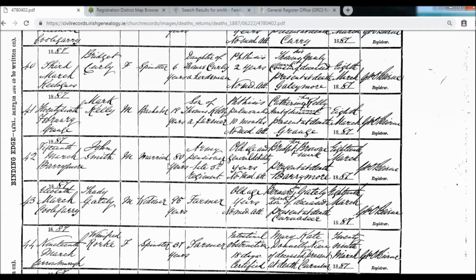When it comes to death ages, always be careful, because they were recorded by the people giving the information. They didn't always have the information themselves.